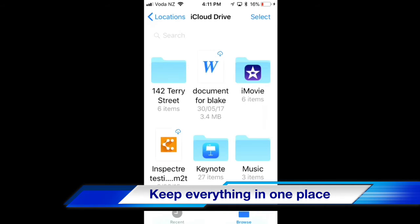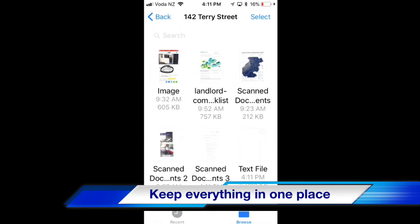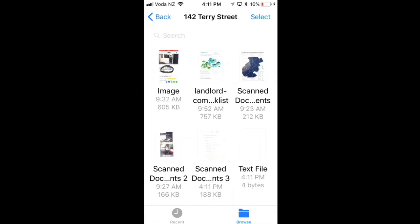You can do this as well for things like evidential photos. As a landlord, you take a couple of photos during an inspection, and using that same process you can then upload the photo into here as well. So the great thing about this is you can keep everything in one place.